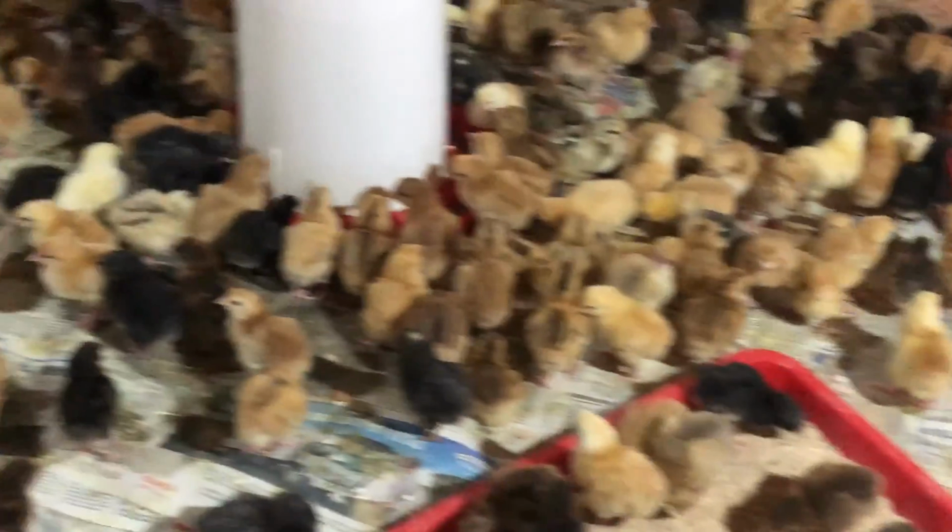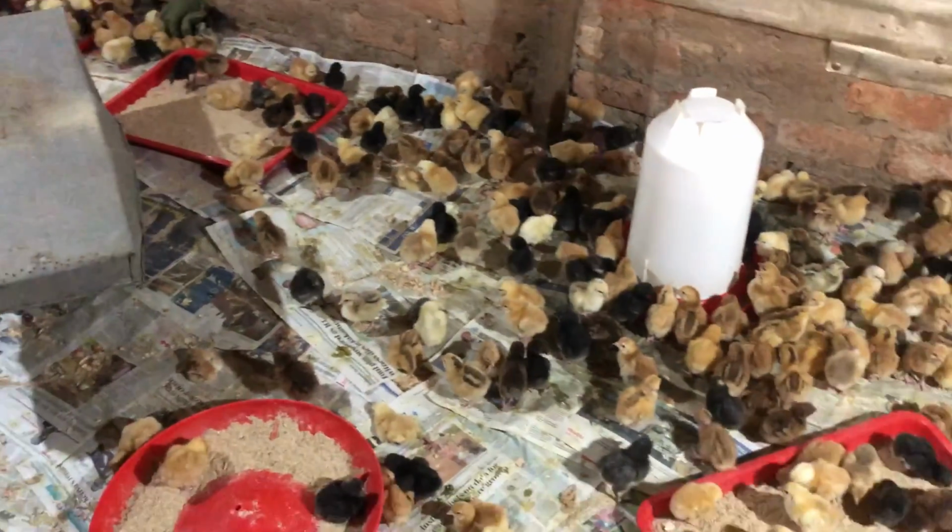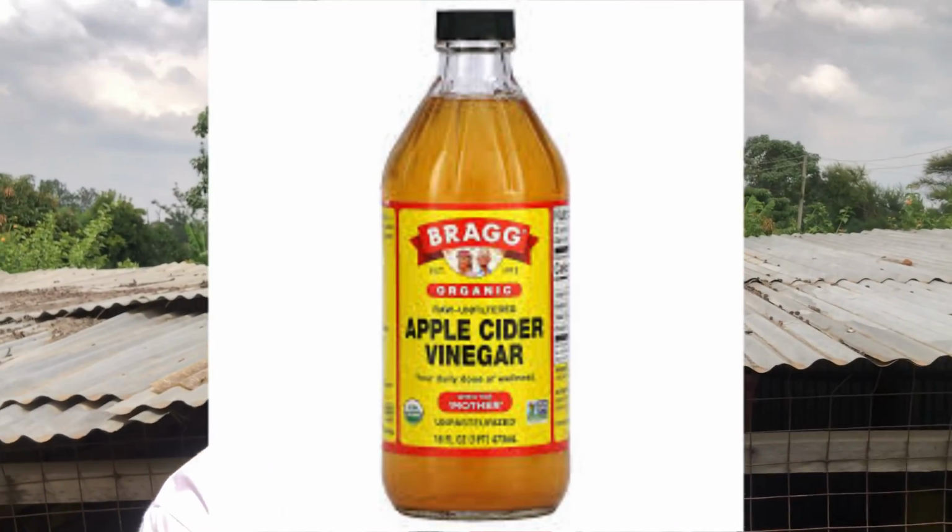The solution to this is the use of wood ash and sand, the dust bath. Then you keep it in the chicken coop. This will be able to manage the lice in the chicken. And also give your chickens apple cider vinegar. Apple cider vinegar is a magical solution that you have to be giving your chickens over and over.